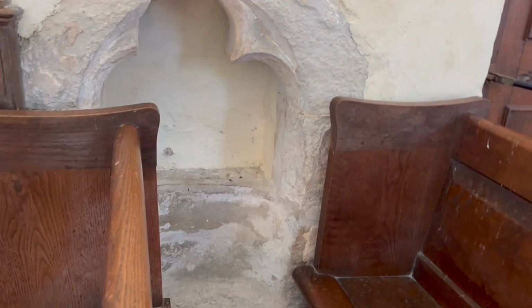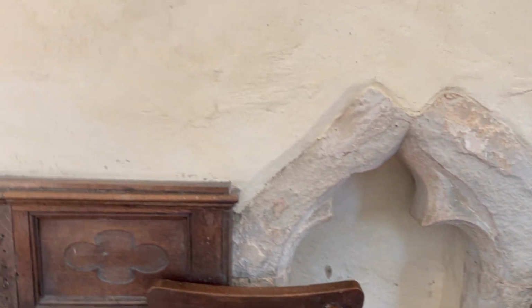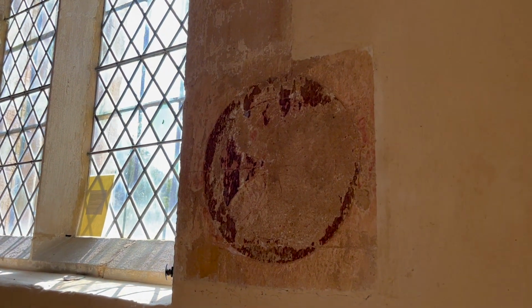Here's a little niche. Don't really know why this is here. The books seem to suggest that these are maybe the old windows. I don't know why they'd be so low down. And this is another painted bit of the wall, original feature.